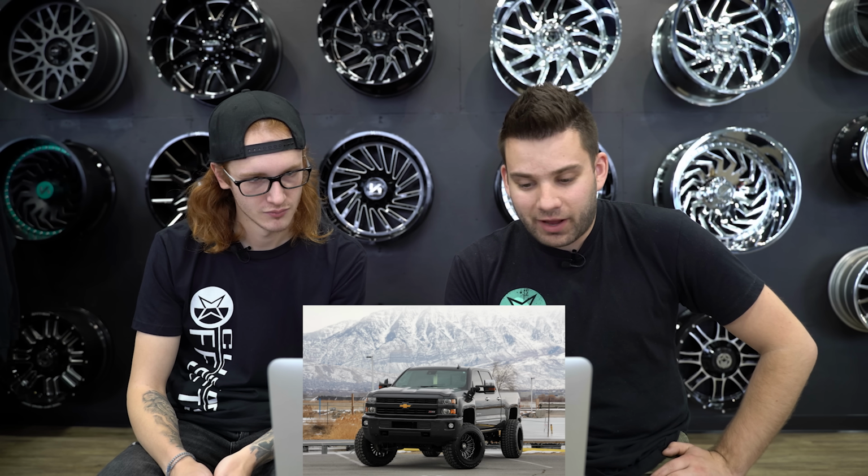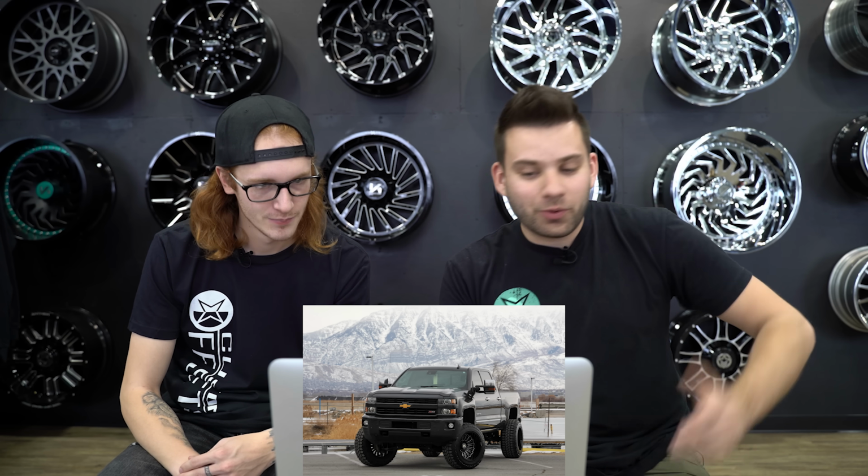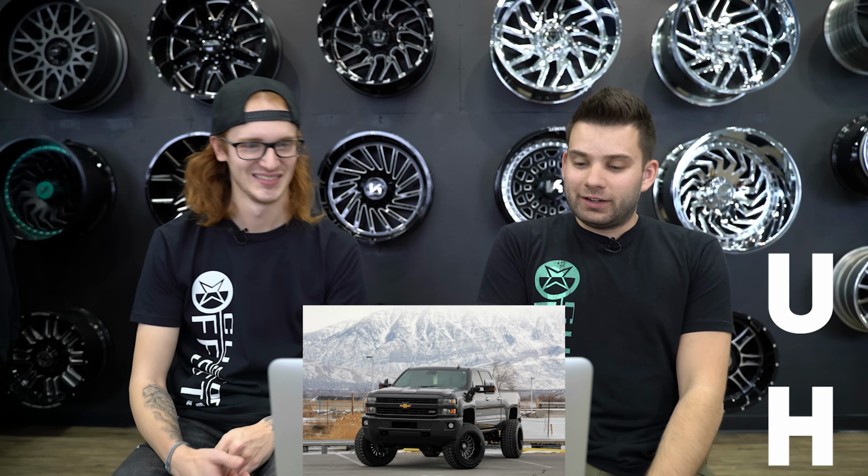Also, I just love the background in all these photos. Yeah, we don't get any cool scenery like that. Alaska, wherever this is. Colorado? Where are the plates? We don't have plates. Can't call it.